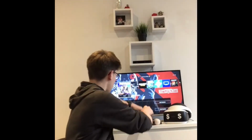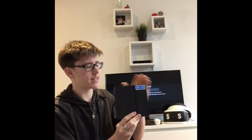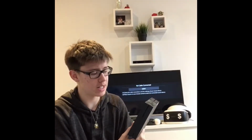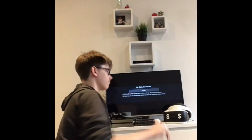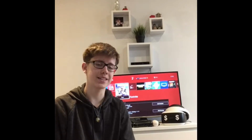Not only that, the actual PSVR comes with its own processor unit. I'd like to show you actually. The processor unit is pretty simple. It's like a mini PS4, but it's very unique. It's quite light actually, but medium weight. On the other hand, you also need space for that. It has a very unique order of its cables.